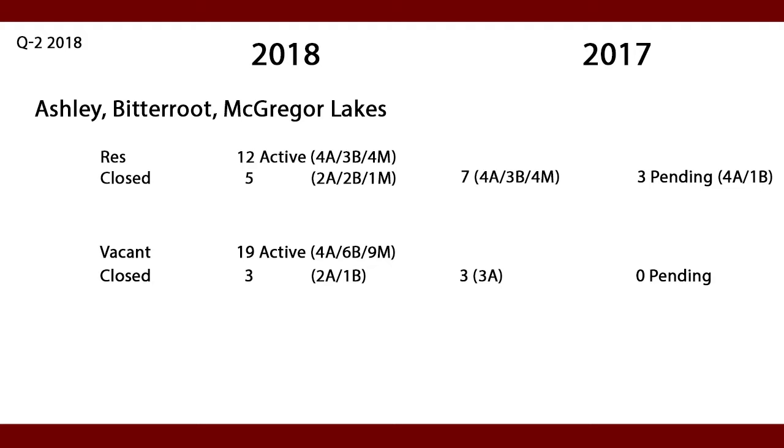There's been 5 sales, so relatively speaking, if you look at 9 active and 5 closed so far, it's been a pretty good pace. If the year ends with 10 home sales and 4 homes left over, it's going to be kind of slim pickings out there for homes. Of the 5 sales, there were 2 on Ashley, 2 on Bitterroot, and 1 on McGregor in this first 6 months. And there are 3 pending sales out there.